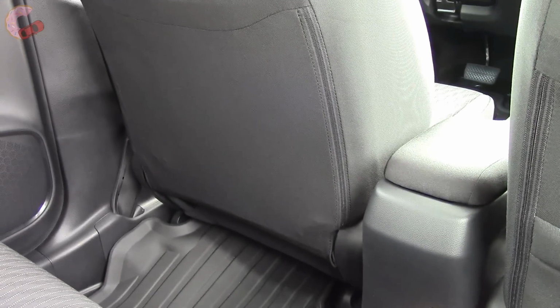So that basically sums up how I feel about the Honda Fit's rear seat. It's really nothing special, but it is spacious and comfortable, which is really all you're looking for in this class. So I have to give it to Honda. This is a great job.